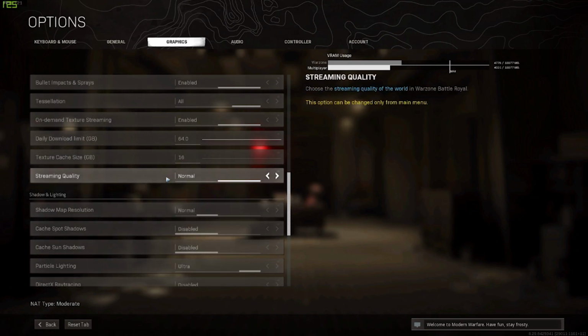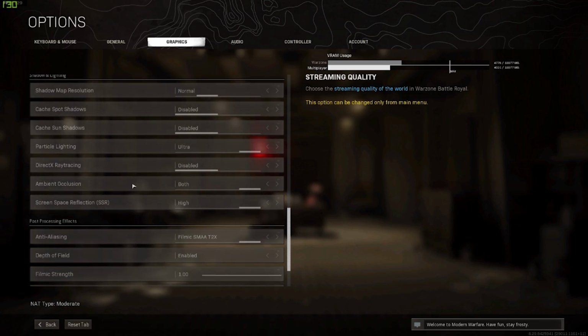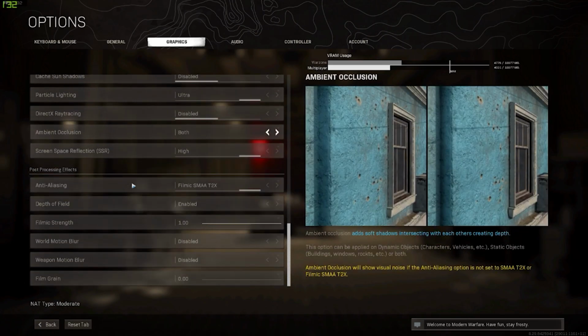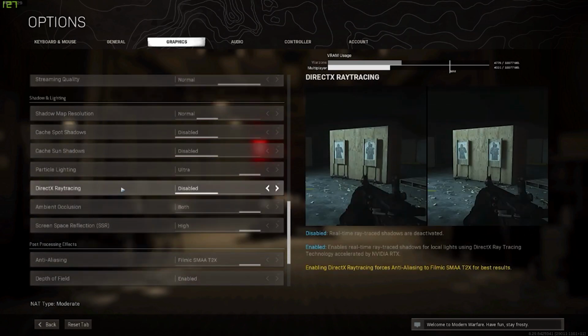Again, with this type of game, I don't know why you'd want RTX on, but if you do, we're going to try it so you can see what kind of frames it's going to give you and how it affects the gameplay. Cool. So as you can see, everything is basically on ultra or high.